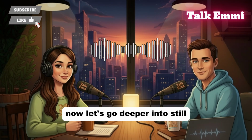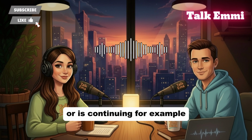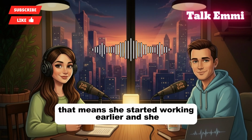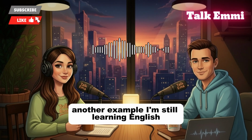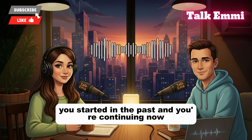Now let's go deeper into still. This word shows that something hasn't changed or is continuing. For example, she's still working on the project. That means she started working earlier and she hasn't finished. It continues now. Another example, I'm still learning English. Same idea. You started in the past and you're continuing now.